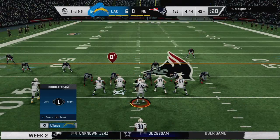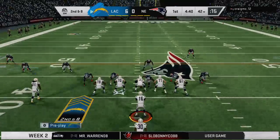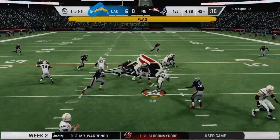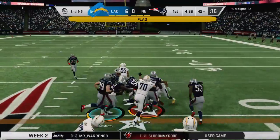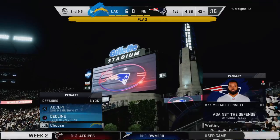The last run good for 2. Here's 2nd and 8. Now Eckler. And he'll get it into enemy territory just across midfield at the 49.